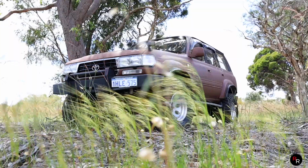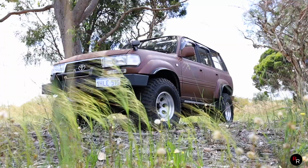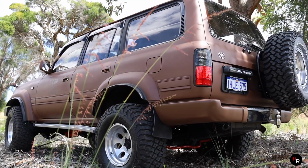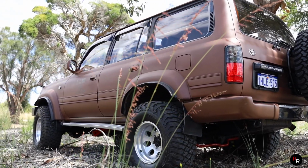Now, these things are not light. These things weigh about 2.2 ton, so it is pretty damn heavy. And when you start modifying this, if you're chucking on roof racks, bull bars, all of this extra accessories, be aware of that, because this thing is pretty damn heavy.